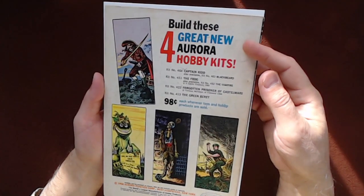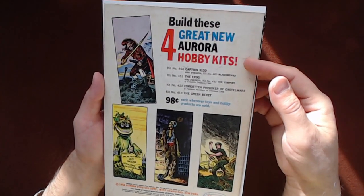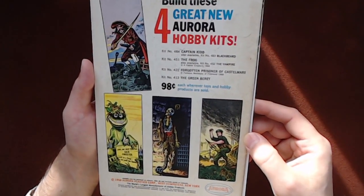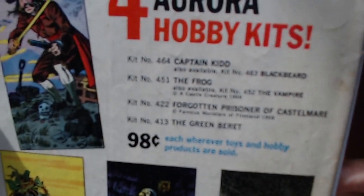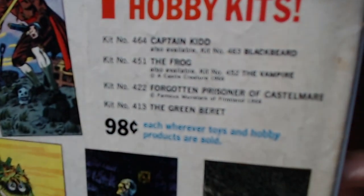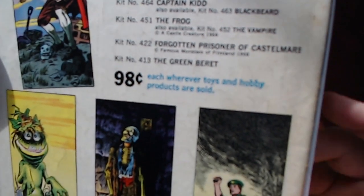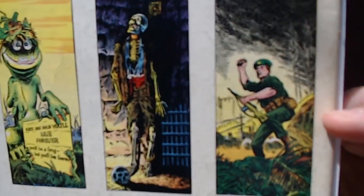Build these great new 4 Aurora hobby kits. What are these? Captain Kidd. Look at this. I've never seen this before. Captain Kidd. The Frog. Forgotten Prisoner of Castle Mare. That's that guy. The Green Beret. Cool.